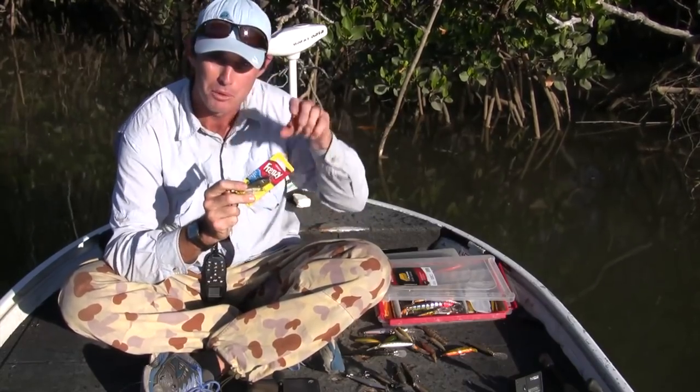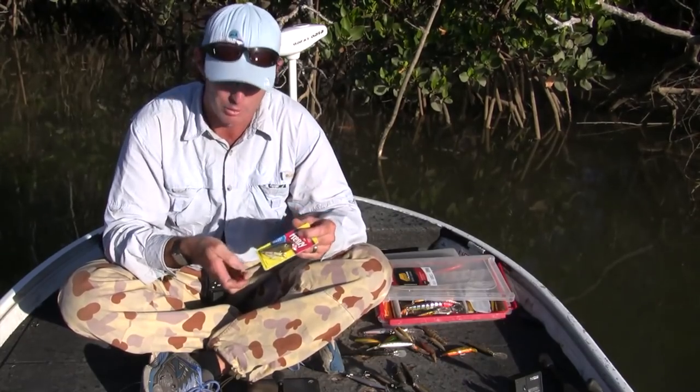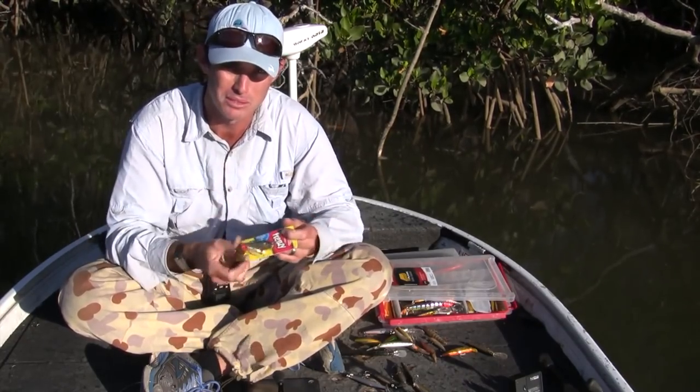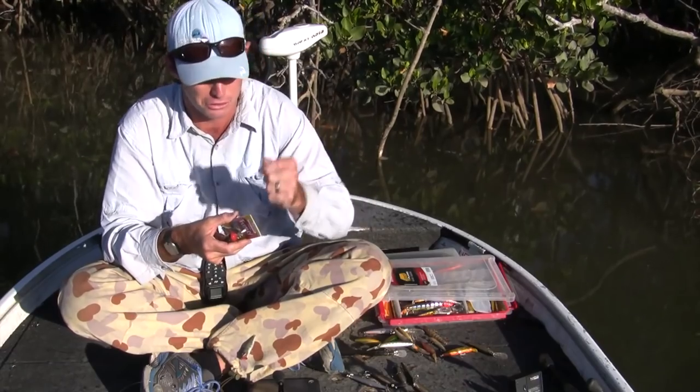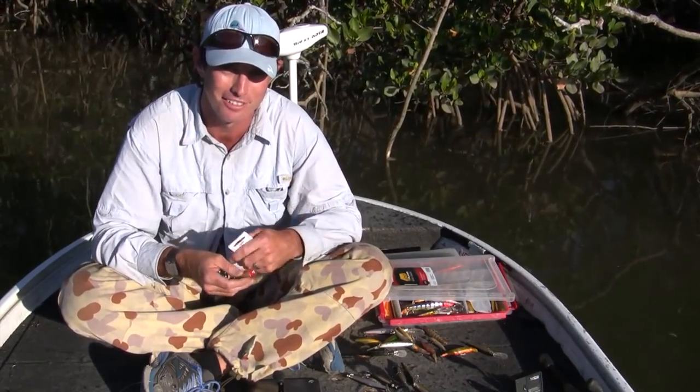Because of that cup, they don't move very far through the water, so if you want to keep your lure right in that strike zone and wake them up, these poppers, they'll sit in there and just twitch and throw out a really loud popping noise. They're fantastic on jacks in the right conditions too.